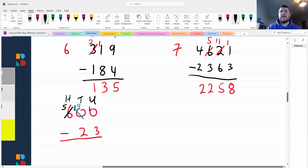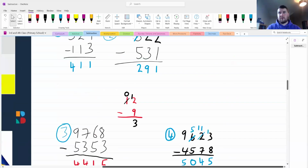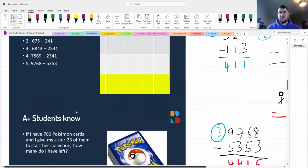So now we've got 10 minus 3, that equals 7. 9 minus 2, that equals 7. And then 5 minus 0 is 5. So 577 is our answer there. Now that is tricky, guys. If you have not done those before, that is definitely tricky. So I'm going to move that one up here. I want to leave it as an example.